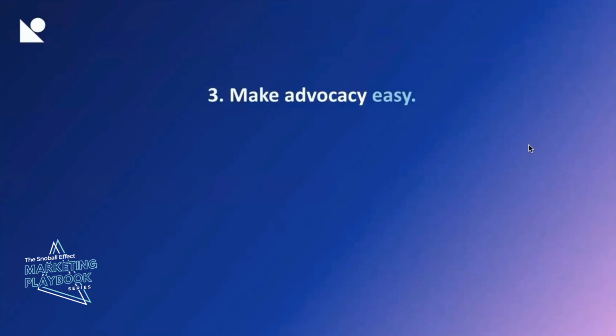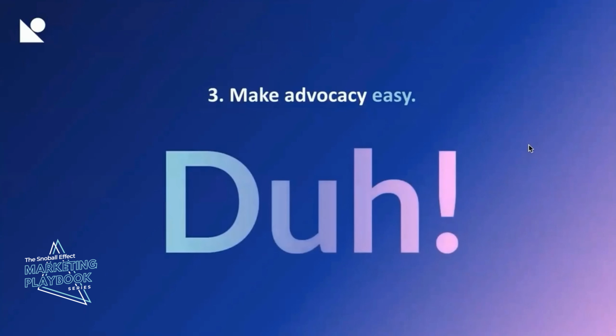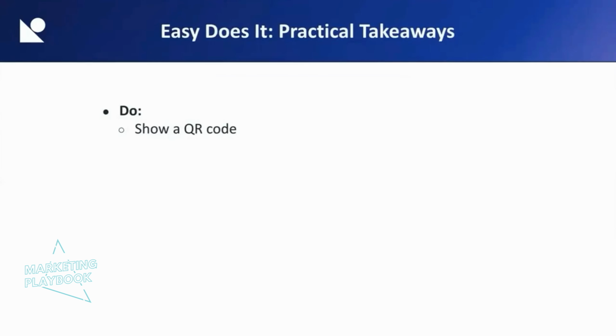We've done a lot of cutting edge research, and we have found that making advocacy easy is actually preferred. So there's your key insight for making things easy. But how do you do this? Use a QR code. Arm your reps, arm your technicians with a nice QR code that they can share right there with their phone. Someone can scan, it leads them right to your referral page. Or better yet, just put it on a nice leave behind so they can just drop it off.